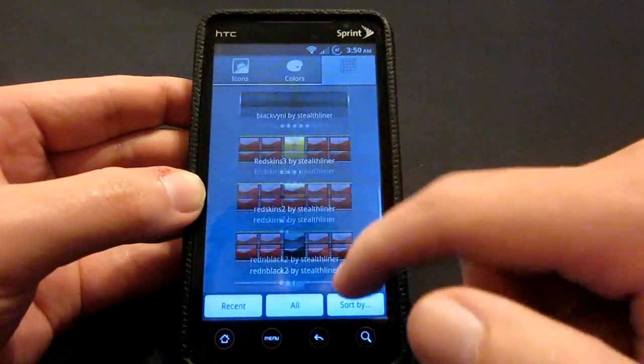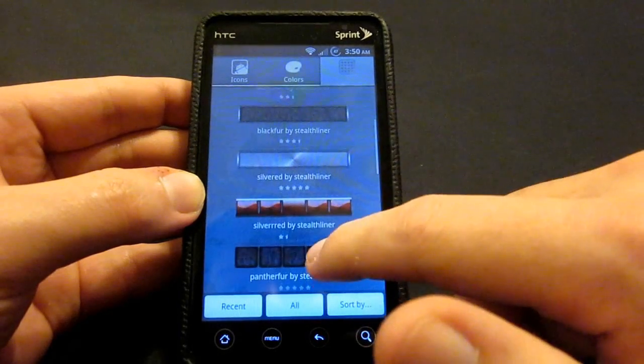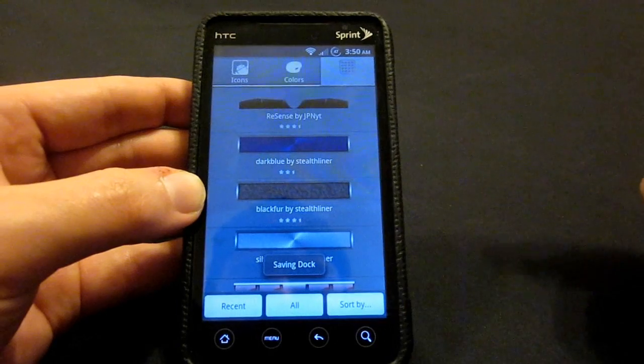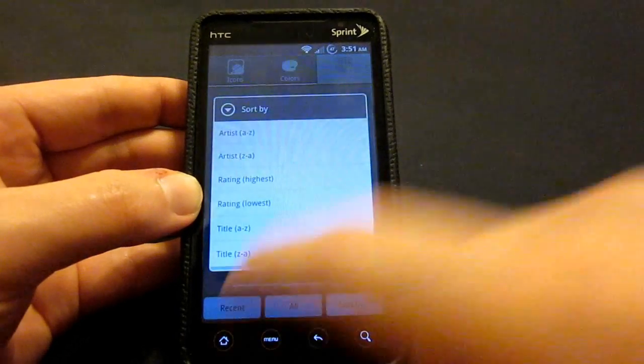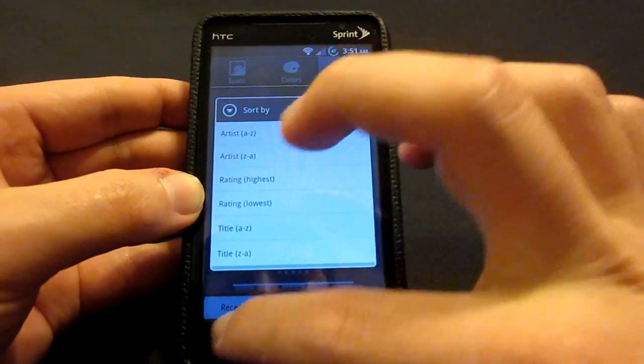So if I wanted to change the dock, let's see, we'll just go ahead and change it to something not too crazy. We'll just do this one right here. That looks kind of neat. You can also search for things, all that good stuff, sort by the highest rated, the artist's name, the title, all that good stuff.